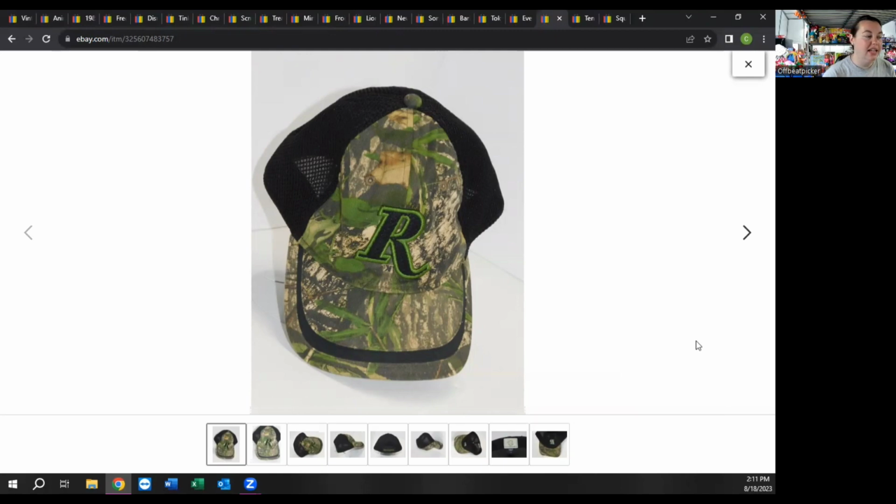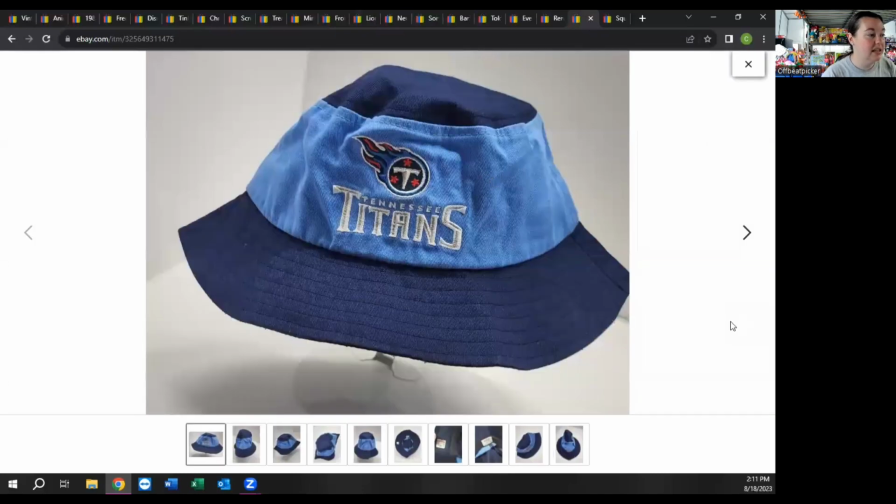They don't want to pay extra and get a certain size, or a lot of hats, if you get them, they're too small for most people to wear, so then you can't sell them. But this was a large, extra large, and it had a lot of things going for it. It looks nice. And this hat sold for $18 plus shipping. So maybe large hats are a good thing to pick up. I don't know. Depends on what the hat is, I guess.